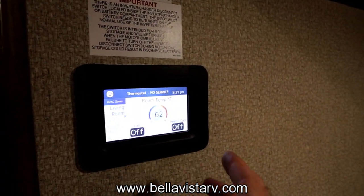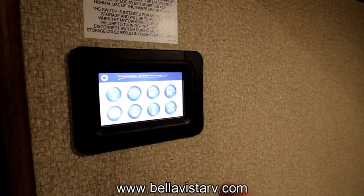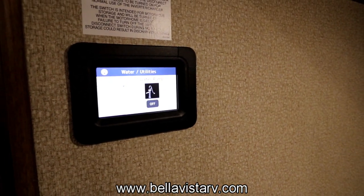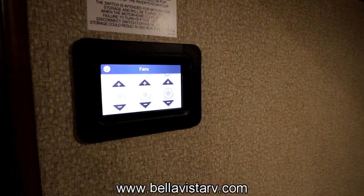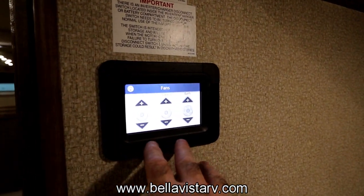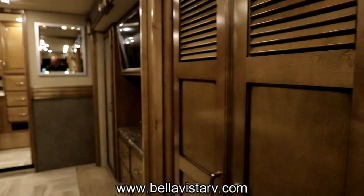We can set our air conditioning for all 3 units, set our temperatures, and or set the furnace as well, turn on our water heater, water pump, all from this one location. We can even open our roof vents from here and turn the fans on and off. So just a beautiful feature overall.